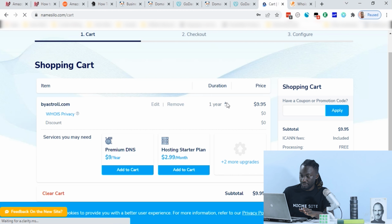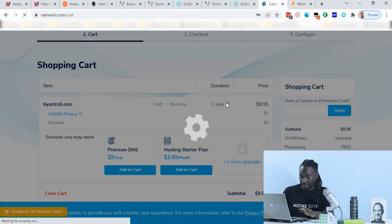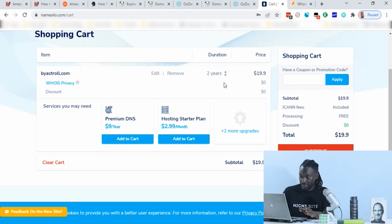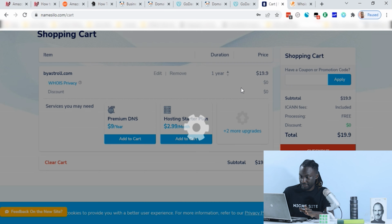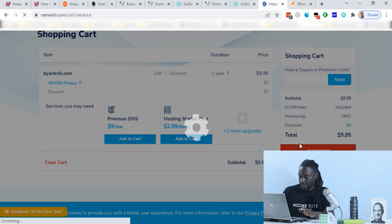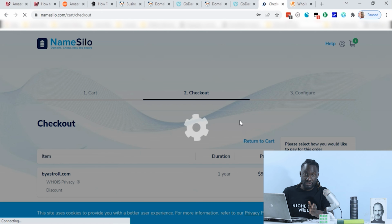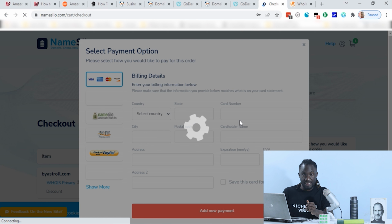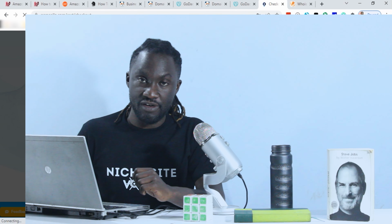If you want to buy it for multiple years, it's fine. You can decide how long you want to buy the domain name for. So I'll just choose 1 year. And then I'll just go to checkout. And then at the checkout place, you can either decide to pay for the domain name through credit card or PayPal or any of these other options that are available here. That is basically how you buy a domain name.